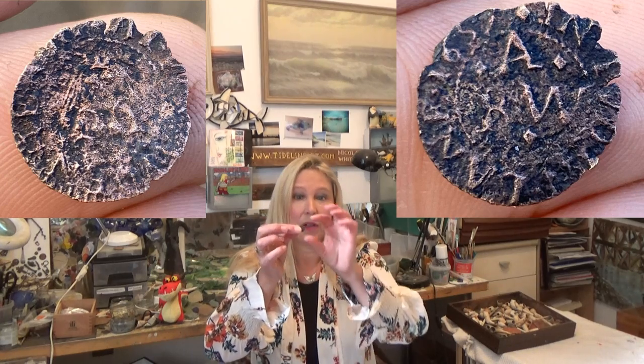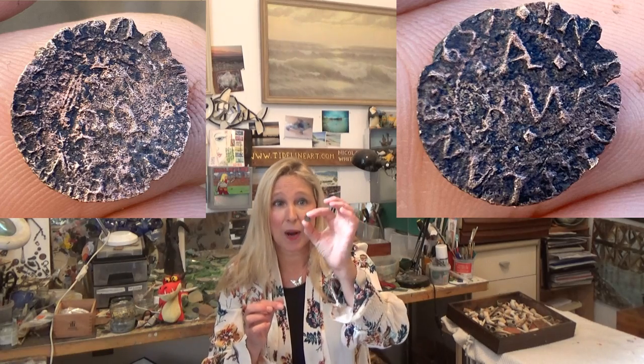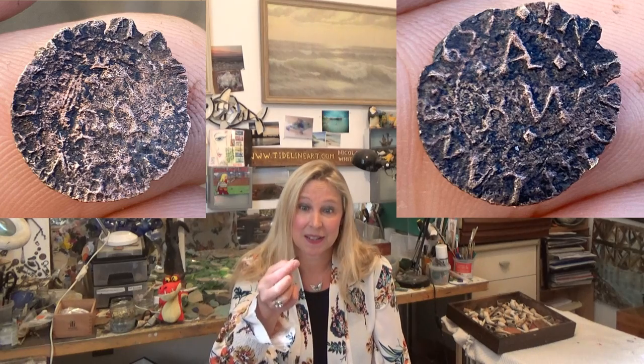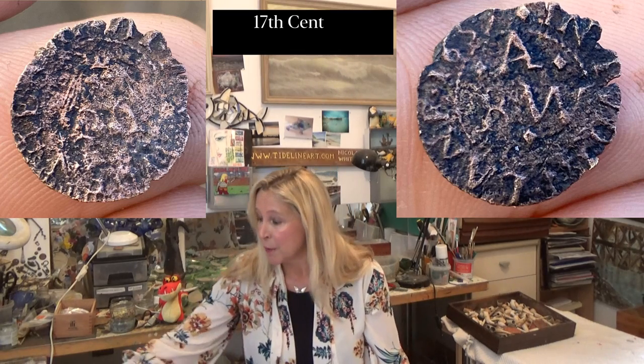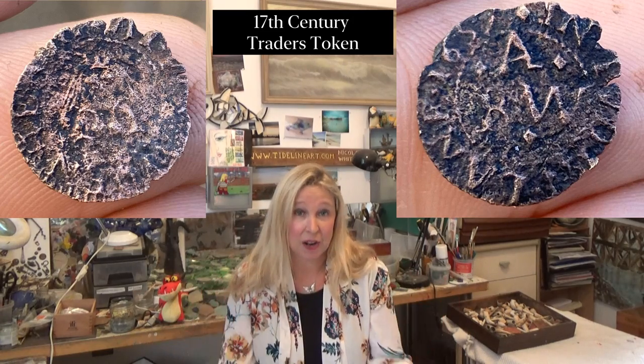So first of all, here it is, by the way, I'll put a picture up on the screen. It's absolutely tiny, wafer thin. It's just extraordinary to think that it's just been sitting there amongst the rocks for so long. It's a 17th century trader's token. And what is a trader's token?